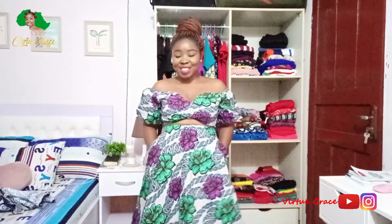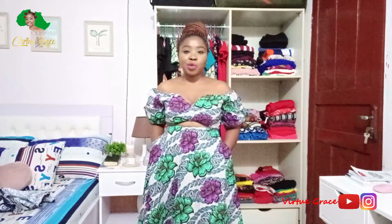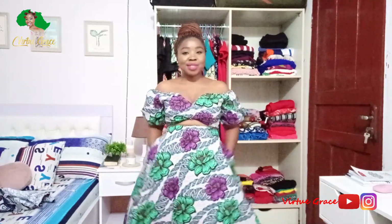Set. It's a blouse and a skirt, really. Of course, this also has some pockets. You know, sometimes you're going out, you don't feel like carrying a purse or anything, I can just slide in my phone and some money here and I'm good to go.